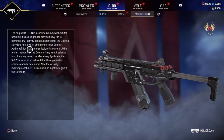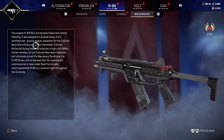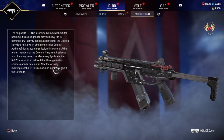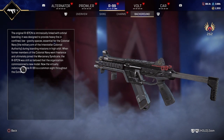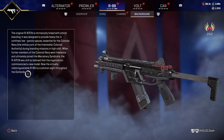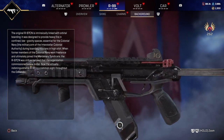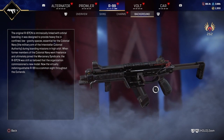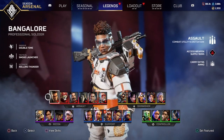It was designed to provide heavy fire in confined low-gravity spaces, essential for the Colonial Navy, a military arm instead of a colonial authority, on boarding missions in high orbit. When former members of the Colonial Navy went freelance to join the mercenary syndicate, the R97CN was still beloved by the organisation, commissioned as a new model, now virtually indistinguishable. The R99, but incorrectly called the R99. It should be called its actual name, the R97 CNA3. It's a common sight throughout the Outlands, but it's incorrectly named, and all the Legends incorrectly name it, even including our boy Mirage. Heck, even Bangalore, the military expert, doesn't call it the right name.